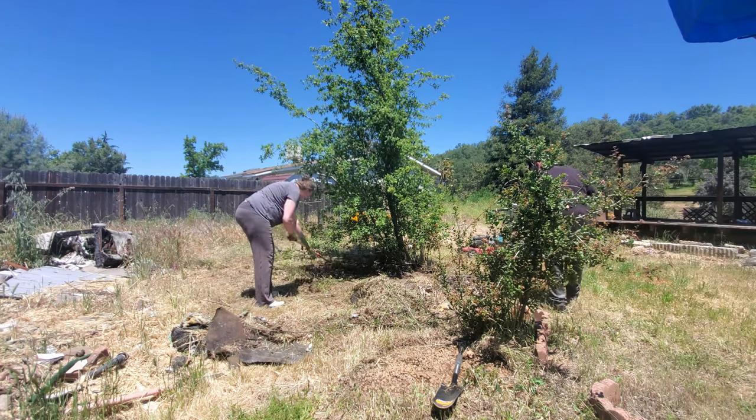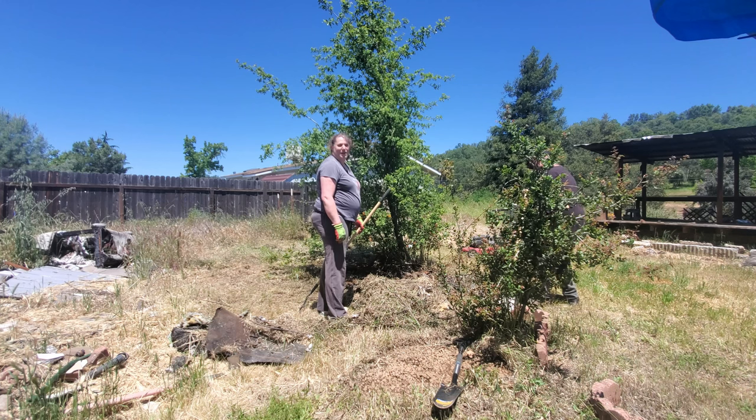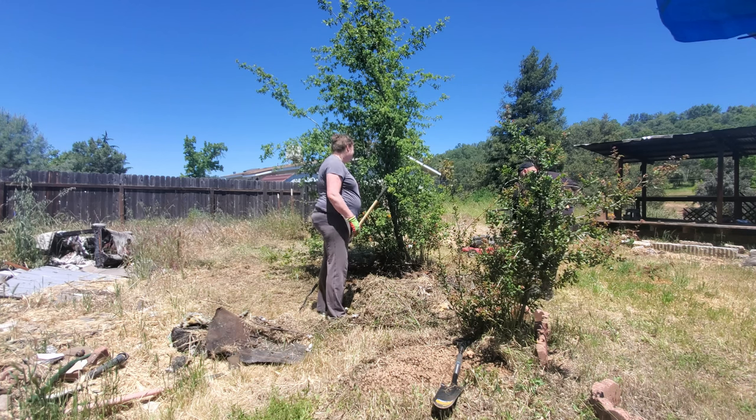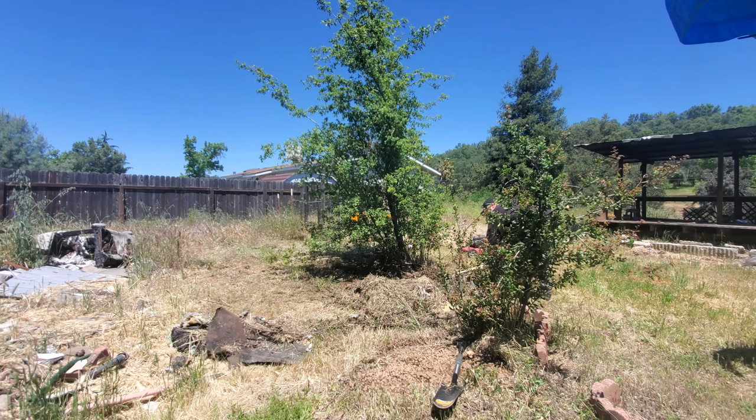Wow, this is crazy. There's stuff you have to dig out of the ground. That's how bad it is. It's been here that long. So what, I need a shovel? Do I have to get a shovel? There's a shovel right there if you want to use it, unless you want to use this one.